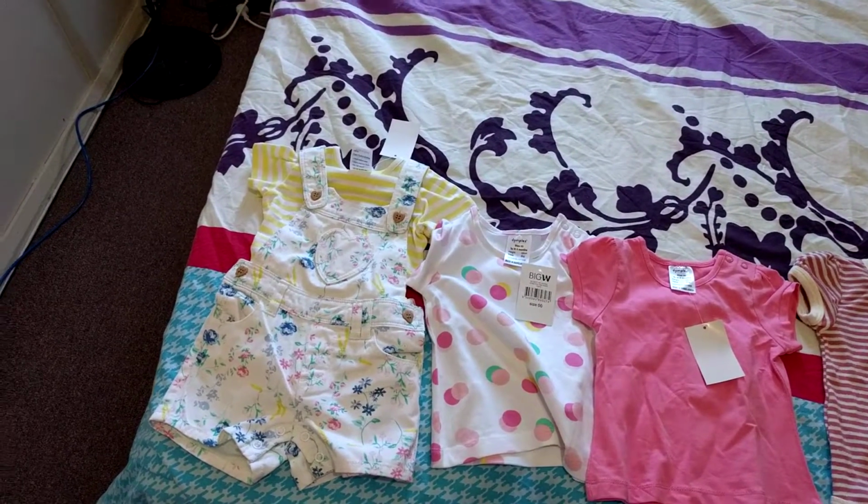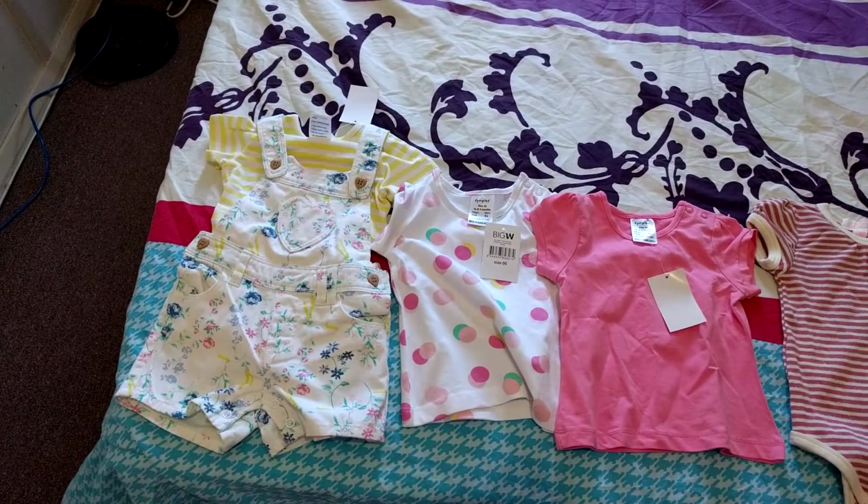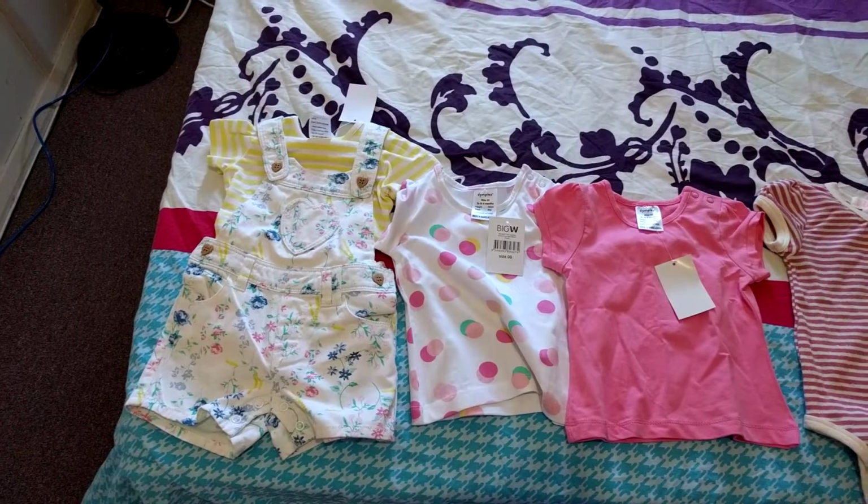Although being spring, the sun is starting to stay out longer, which is so nice. It means I'll have more sun during the day.